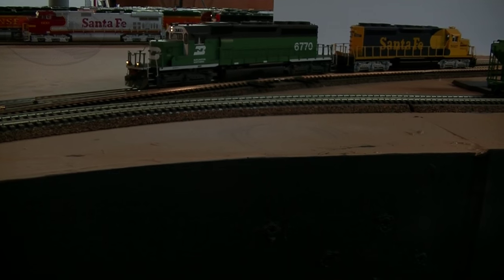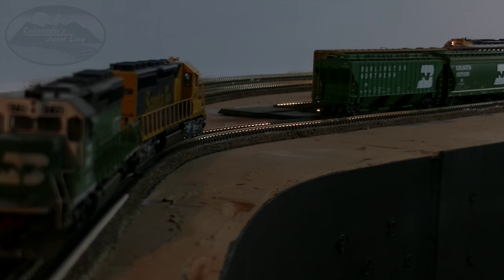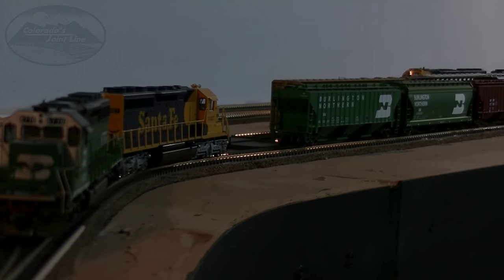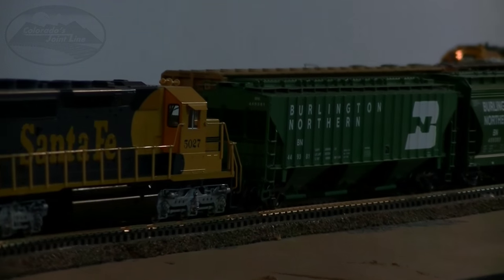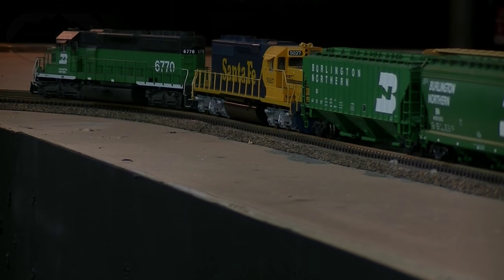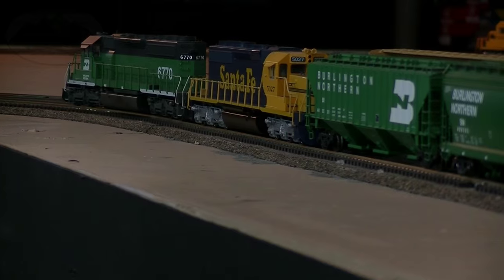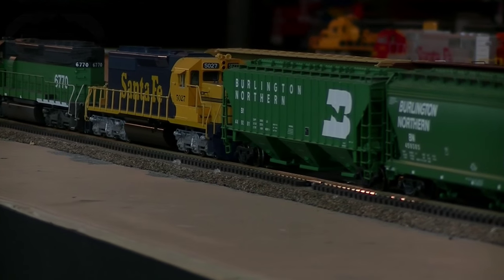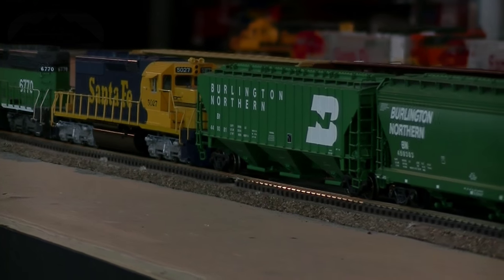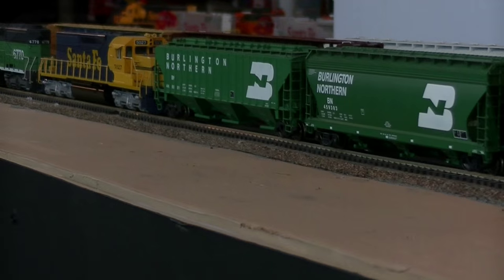With the main line now clear, the helper engines can cross over onto the southbound joint. With its helper engines in place, the train now continues its southbound journey. This pair of helper units are both SD40-2s, one still painted in the Santa Fe blue and yellow war bonnet, while the other is wearing Burlington Northern's white face paint scheme.